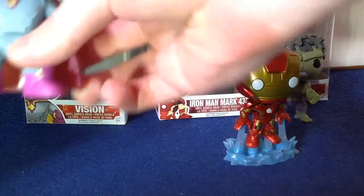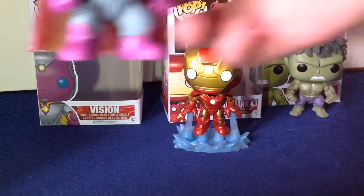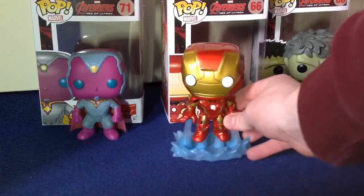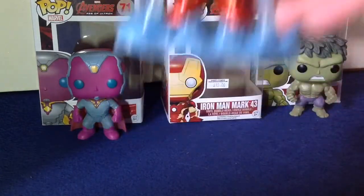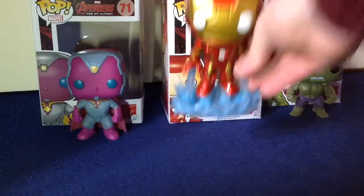He's got some really cool detail on his torso and on his cape. It's different colours and different lights, which is a cool detail that they didn't have to include, but they did anyway, which is respectable. Iron Man Mark 43, they've done a cool feature where there's a base to distinguish him from all the other Iron Man figures, so he's actually flying. It's a pretty cool thing, and there's some lovely detail on the armour there.